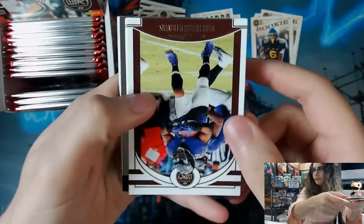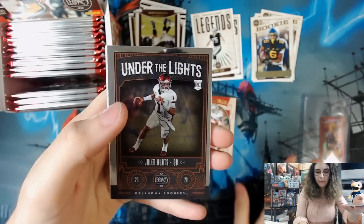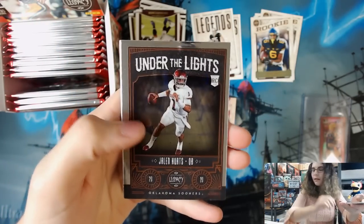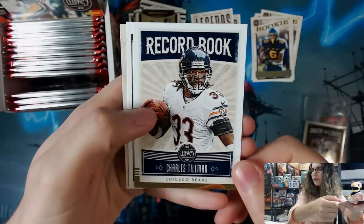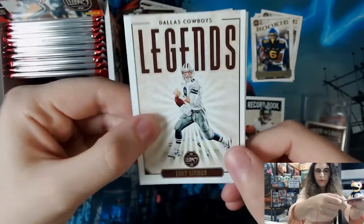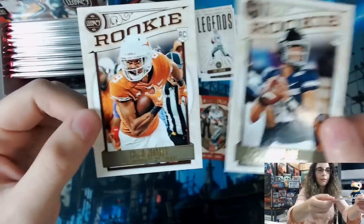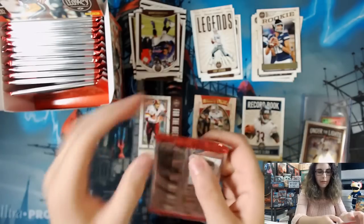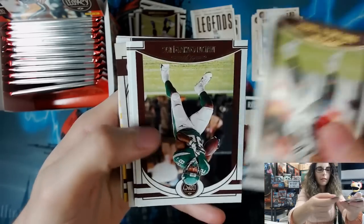But I'm confused, because the Joe Burrow base card doesn't have that spelling. Under the Lights. But I also know Joe Burrow was at LSU and Ohio State for a little bit, right? I'm blanking on what the regular Joe Burrow card looks like from the set. I've seen it a few times, but I can't remember if it was in an LSU uniform. I think so. Well, you would think it's the same one.